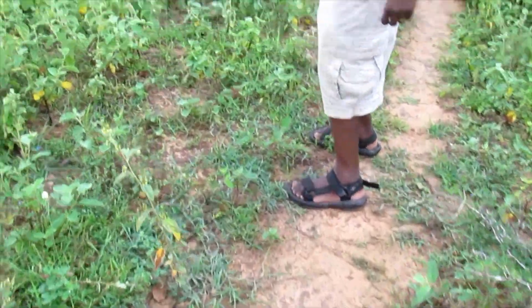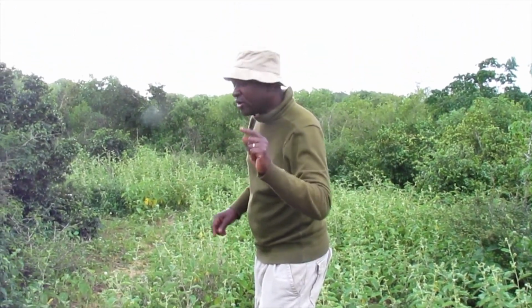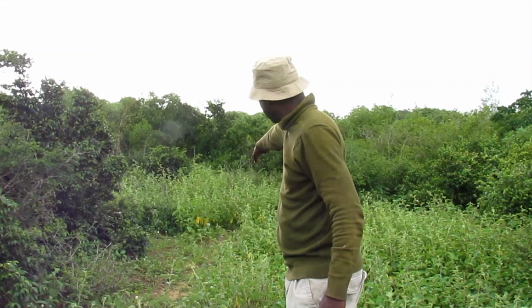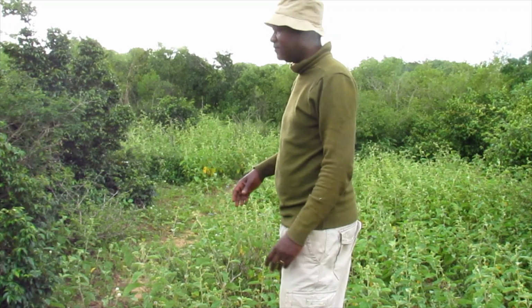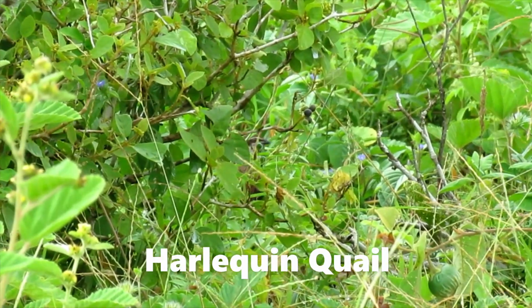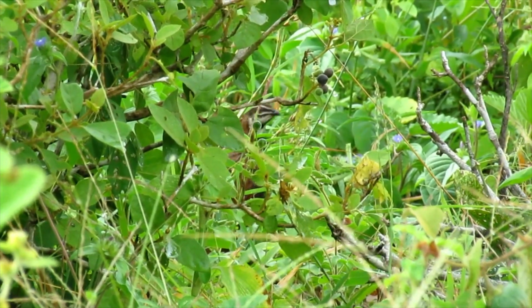Oh, there's a Harlequin Quail over there. It's calling down there, in that bush over there, in the marshes. So you can see there. But it's really difficult to take a photo of this. It's very shy, so you have to be quiet and be careful. A slight disturbance will just fly it off. So it's right in the bush. That's a Harlequin Quail.